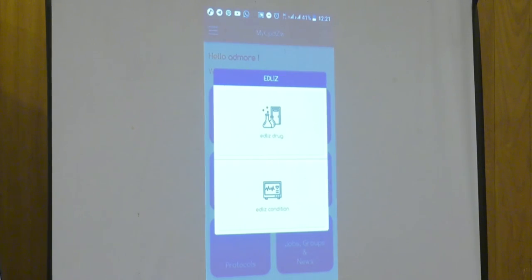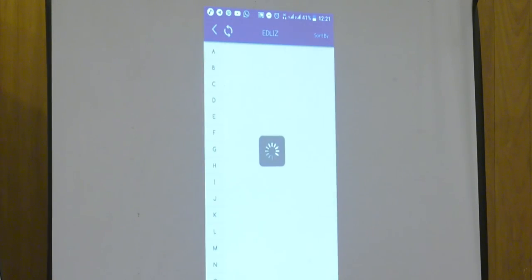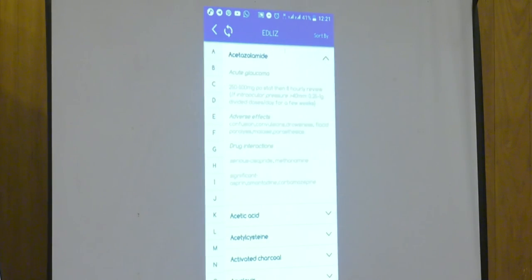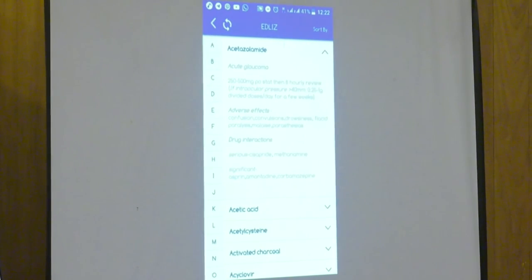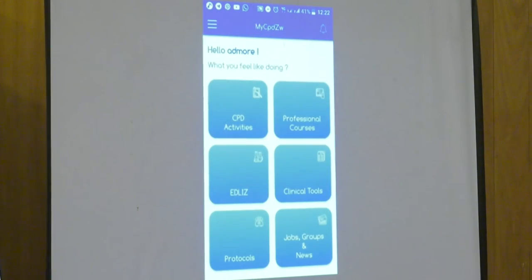So then the essential drug list of medicines, there are two modules, a drug and a conditions module. If I click on the drug module, I get the list of medicines which are available, and I can be able to choose the medicine that I'm looking for. If I click acetazolamide, I get the condition which is used, the drug interactions, and also the adverse effects. And also for all these clinical and support tools, they are also available in offline mode. So once you have downloaded the application, even without network, you can always be able to refer to them.